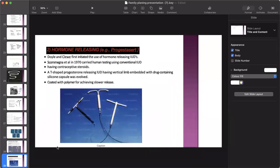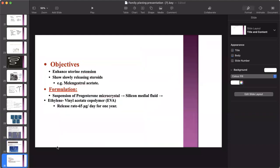Now we'll talk about hormone-releasing IUDs, for example, Progestasert. Doyle and Clewe first initiated the use of hormone-releasing IUDs. Scommegna et al. in 1970 carried out human testing using a conventional IUD having contraceptive steroids. A T-shaped progesterone-releasing IUD having a vertical limb embedded with a drug-containing silicone capsule was evolved, coated with polymer to achieve slower release. The objectives were to enhance uterine retention and show slowly releasing steroids, for example, megestrol acetate, formulation, suspension of progesterone microcrystals, silicone medical fluid, ethylene vinyl acetate copolymer, EVA. Release rate is 65 microgram per day for 1 year.